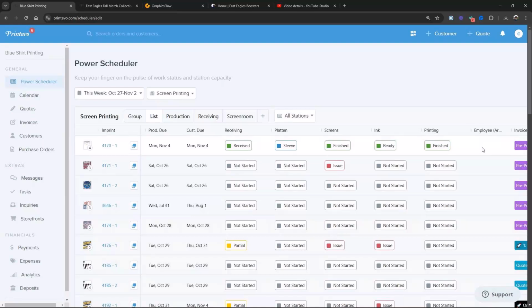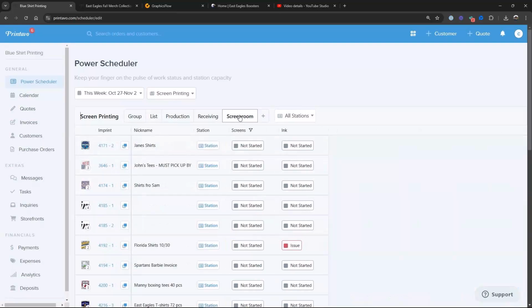This is all completed. And what's neat about it is you can set up your own little views. So I'm looking at it globally for everything. If I'm in the screen room, I only want to look at the things that are part of my things. And so if I go over here, I can see, oh, well, we haven't gotten started. I'm a little bit behind. Oh, there's one that's flagged with an issue. Should probably take a look at that.